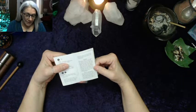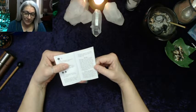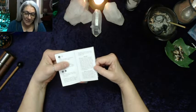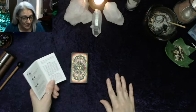Okay, in addition to these metaphoric meanings, the cards can sometimes be literal. A child can mean a child, and a dog can mean a dog. Sometimes seeking hidden meanings is not needed at all. Truth, you can be completely literal with these.